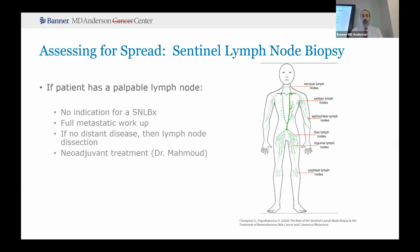Let me just move forward through that. The only caveat here is if somebody comes in, and this isn't that uncommon, where they say, oh, I've got a little golf ball in my armpit, don't know where that came from. And lo and behold, they find a primary melanoma, and the melanoma has already spread to the lymph node. This is called palpable or clinical disease.